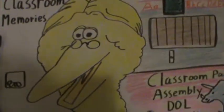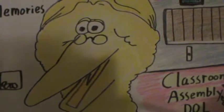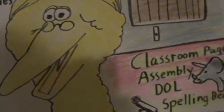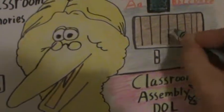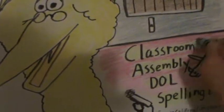Other than that, I have my reading glasses right here, and you pick that certain color and go ahead and use the whiteboard or the chalkboard. There are words on the chalkboard, along with the classroom memories of the different things that I remember doing in the classroom, such as story time, the classroom page, and the assemblies.